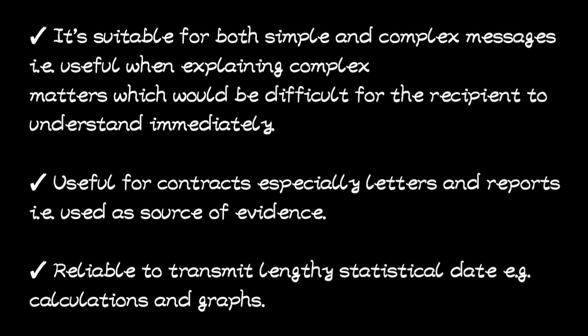Another advantage of written communication is that it is suitable for both simple and complex messages. For example, it is useful when explaining complex matters which could be difficult for the recipient to understand immediately. If you write something down, someone can read it again in case they didn't understand on the first reading. That is not the same with verbal communication, because if they don't understand, you'll have to repeat and say it again. But with writing, they can just read it again. So it is suitable for both simple and complex matters.